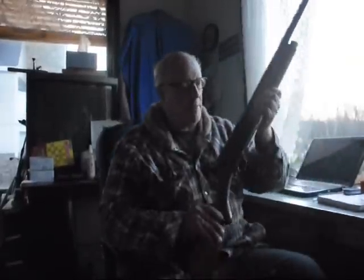Hi, I'm Bill Hurst at Highland Hill Farm in Doylestown, Pennsylvania. At our farm, we have lots and lots of deer. So, over the years, I've used many different kinds of weapons and guns to kill them, and I have found that the weapon of choice for us here at Highland Hill Farm is a Browning semi-automatic.